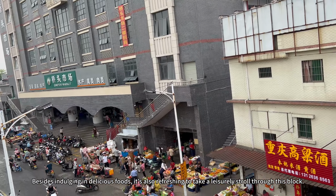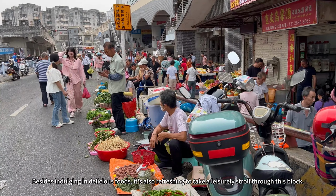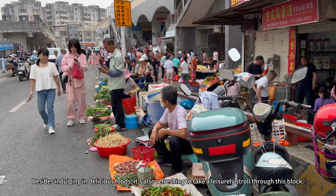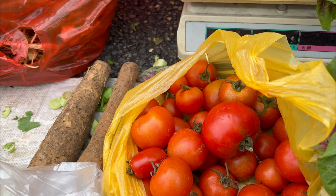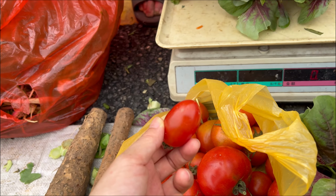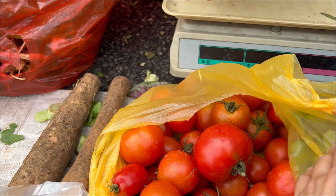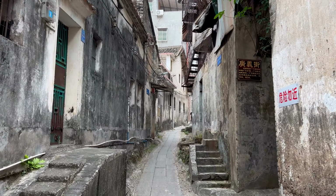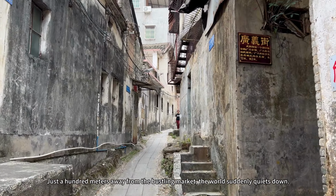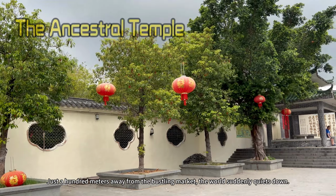Besides indulging in delicious foods, it's also refreshing to take a leisurely stroll through this block. Just 100 meters away from the bustling market, the world suddenly quiets down.